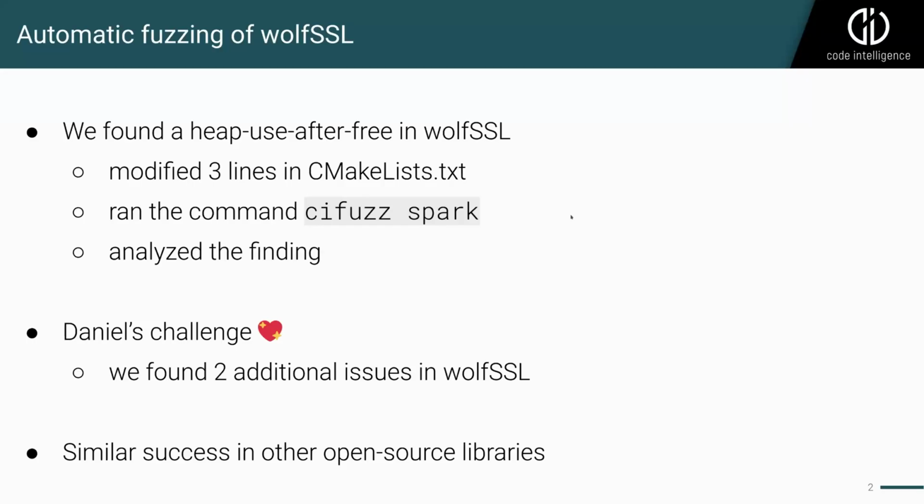And today I will tell you how we discovered a few things in wolfSSL. So last year, in November, we found a heap use after free in wolfSSL. But the remarkable part about this isn't that we found it. The interesting part was that we found it without actually doing much. So these are the steps that we did.